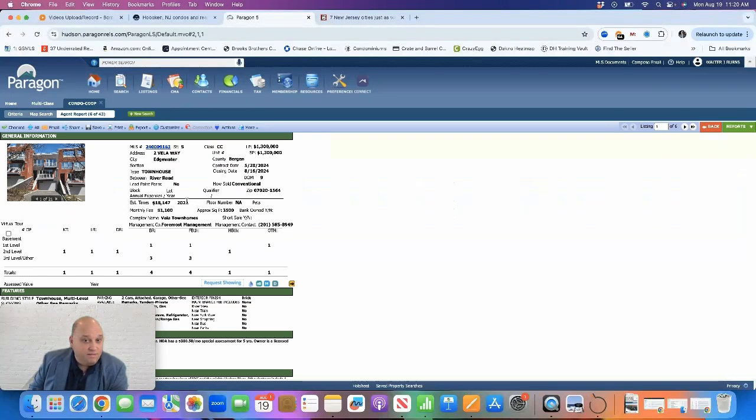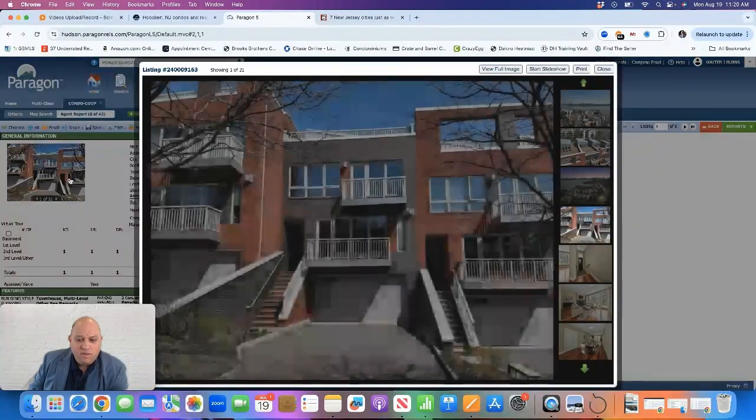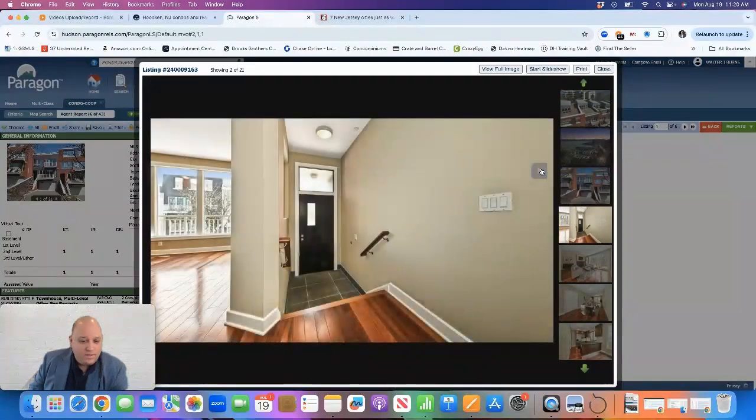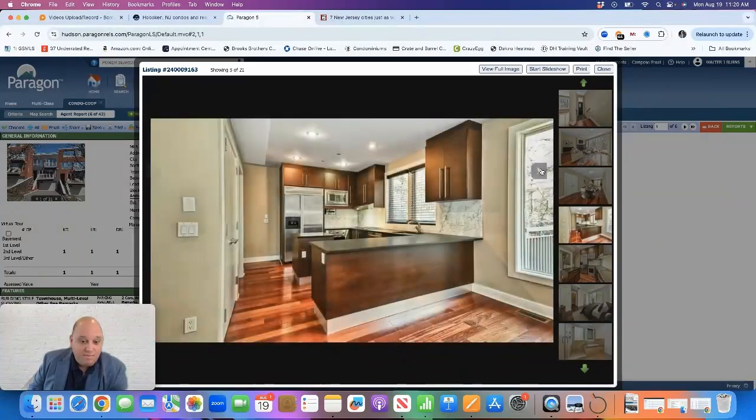These are properties that have sold now and closed. 2 Vela Way, listed for $1.3 million, and it sold for $1.3 million, on the market for 9 days. This is 3,500 square feet. If you're ever driving north on River Road towards the George Washington Bridge in Edgewater, you pass the Vela Townhomes. There's about 20 homes in the community. Very modern design. I believe it was designed by an architect from Miami. Built around 2007, 2008 timeframe.